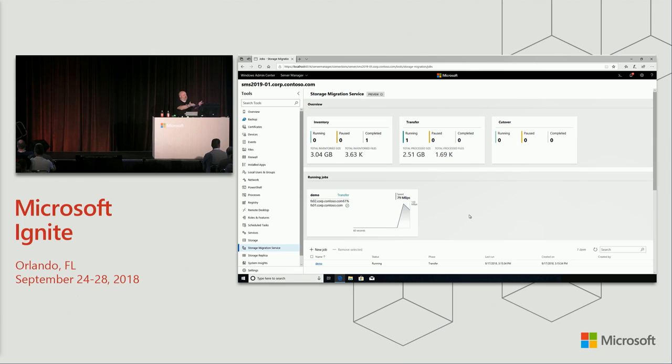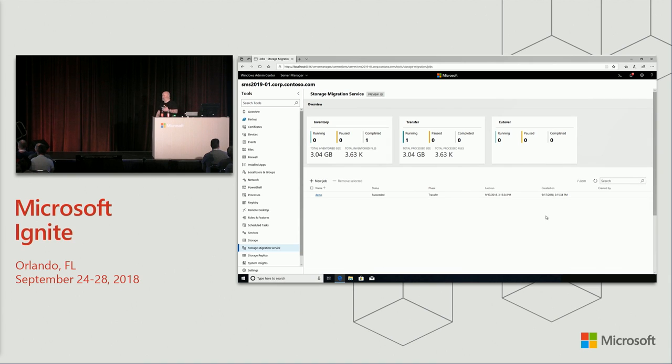Now, mine's going to be done here in like a minute or 15 seconds or however long it takes to copy a little bit of data, but yours is probably going to run for hours, maybe days if we're talking about many, many terabytes of data. So this is a nice way to come back, keep an eye on things, see what's running, see the jobs that are going, and be able to navigate back into them for details. Nice little dashboard. I like dashboards.